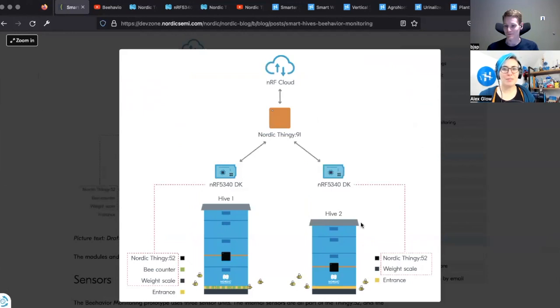So there's all these different protocols going on here, like they're communicating with each other, or the Adafruit one was over UART, and then there's a bunch of different wireless things going on. Can you tell us a little bit more about the structure of this project? Yeah, so for the BLE part, or for all the connectivity related to the 5340 DKs, the Thingy:52s, and these BLE scales.